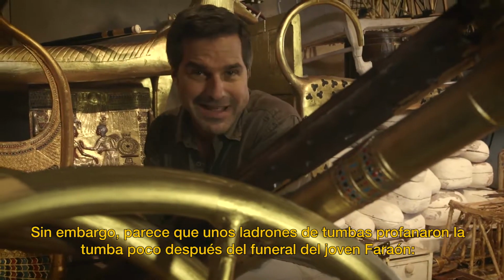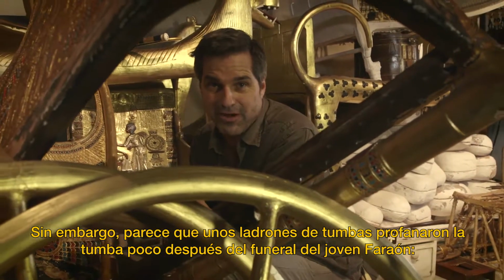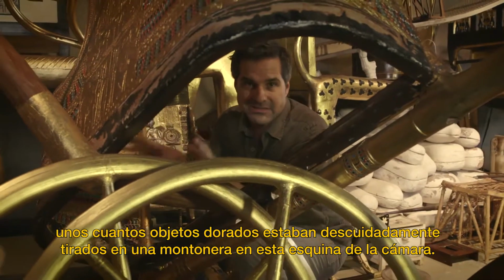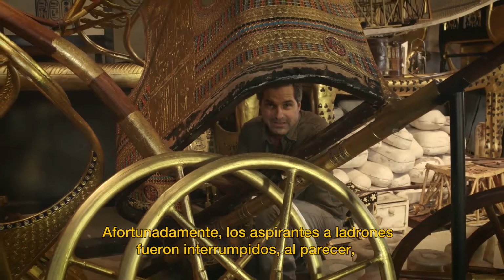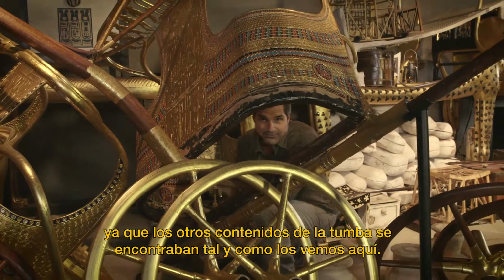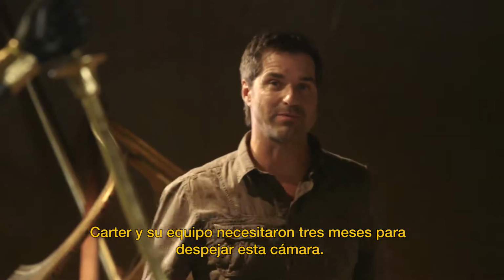However, it seems likely that grave robbers broke into the tomb shortly after the young pharaoh was buried. A number of golden items lie carelessly dumped into a heap in this corner of the chamber. Fortunately, the would-be thieves seem to have been interrupted because the other contents of the tomb remain just as we see them here. It took 3 months for Carter and his team to clear out this chamber.